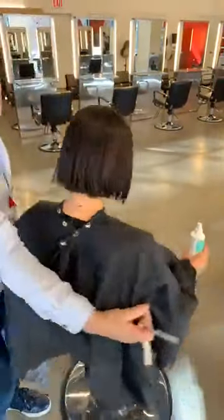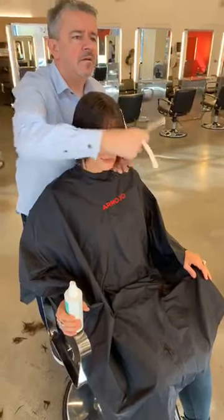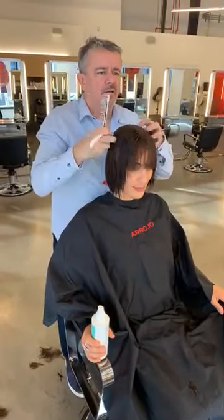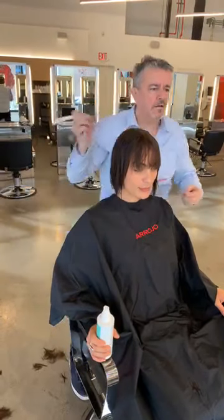We'll see how she's looking. Mm-hmm. Much better. Good. Okay, so now it's time to look at the bangs.